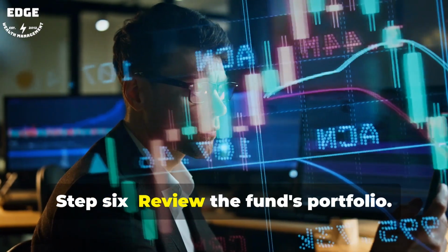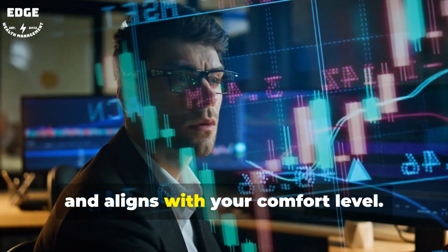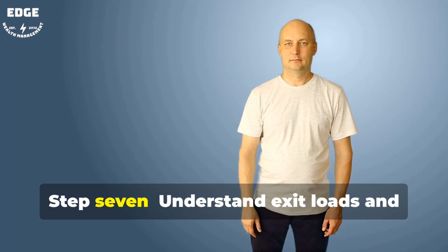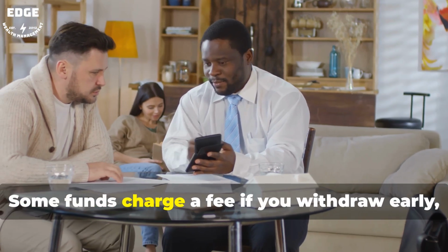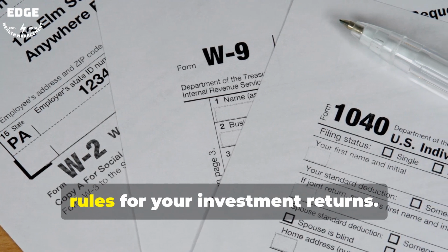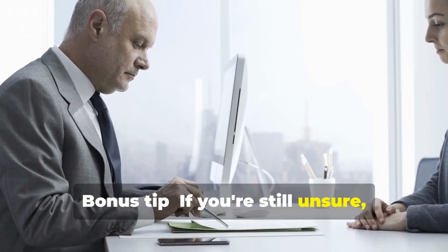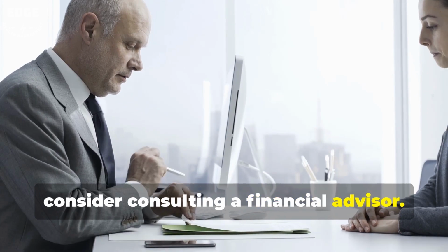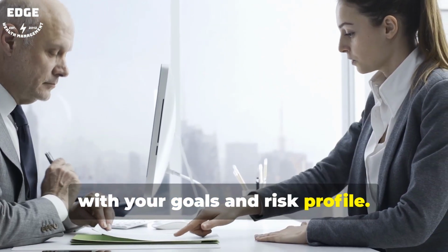Step 6. Review the fund's portfolio. Make sure it's diversified across sectors and aligns with your comfort level. Step 7. Understand exit loads and tax implications. Some funds charge a fee if you withdraw early, and you'll also want to know the tax rules for your investment returns. Bonus tip. If you're still unsure, consider consulting a financial advisor. They'll help you align your investments with your goals and risk profile.